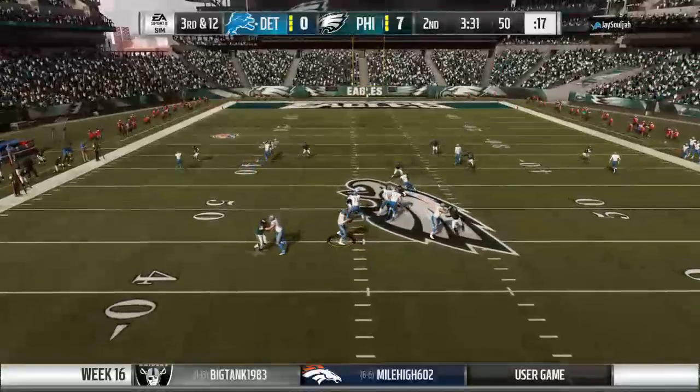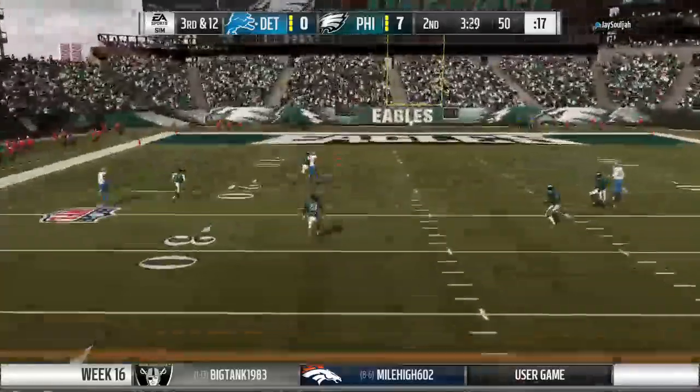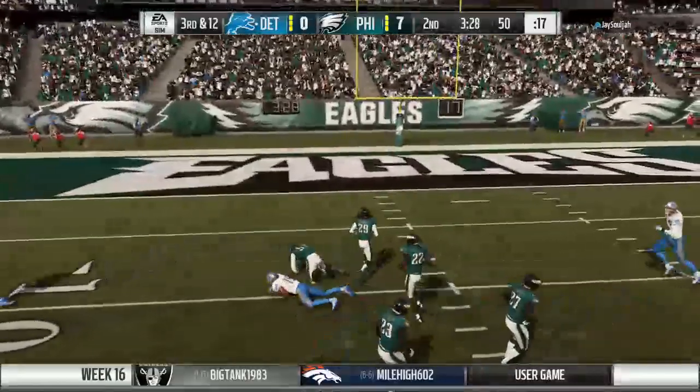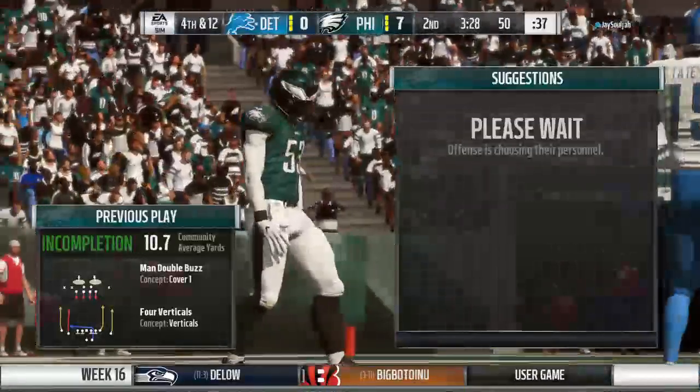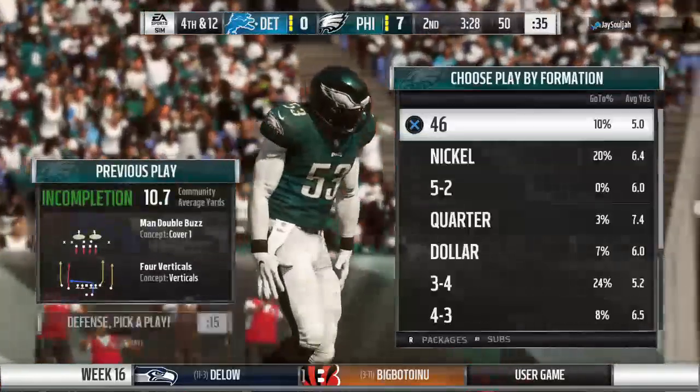From the 50, Stafford looking deep downfield. And incomplete. He can't hang on. Would have been a nice catch. Instead, it brings up a 4th down.